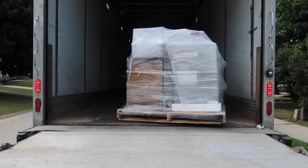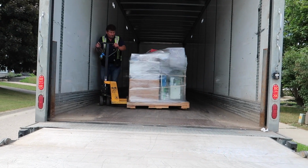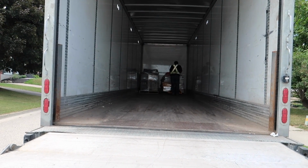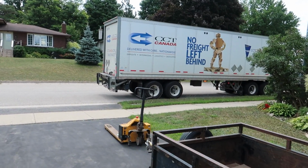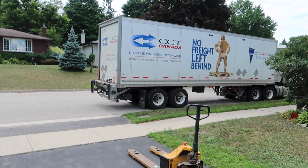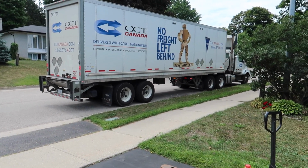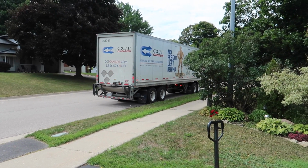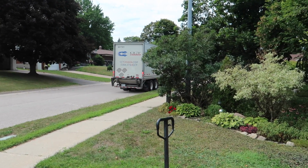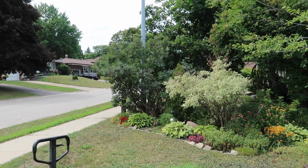Off we go. All the way down in the back. Must be the first pickup. And my stuff is now loaded on the truck. Off we go. Please arrive safely.